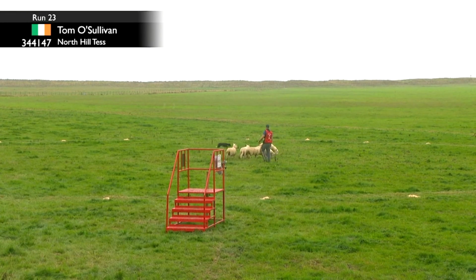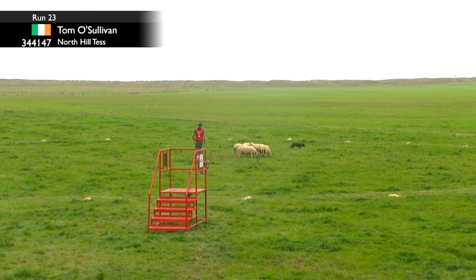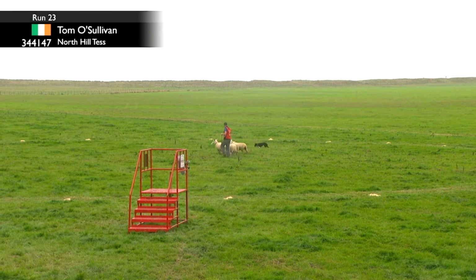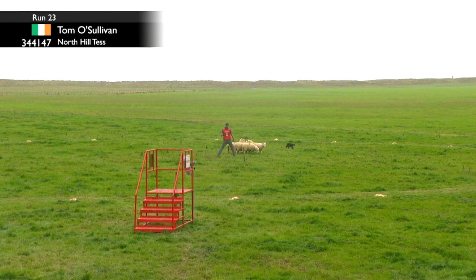Really? And especially at lambing time, when you need a dog to keep coming forward, you don't want it to go backwards. No, that's right. If a ewe is in distress and you need to catch her, first and foremost, that's what these dogs are bred for.